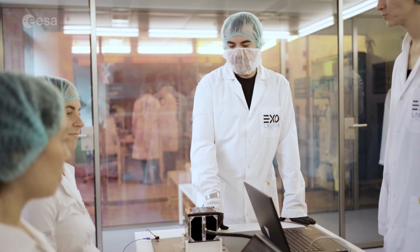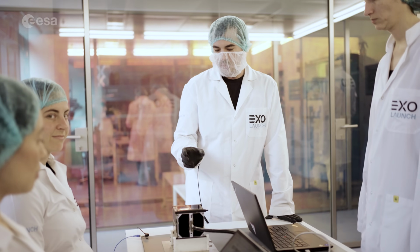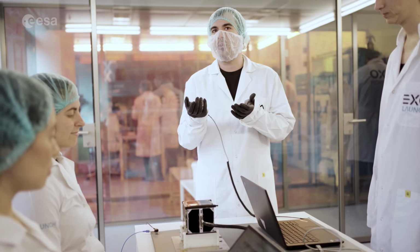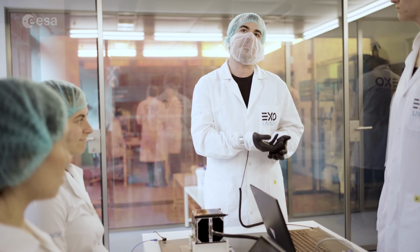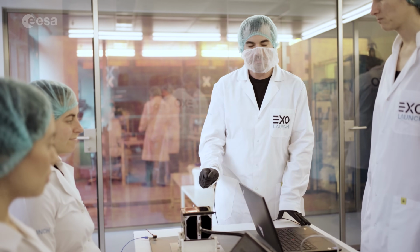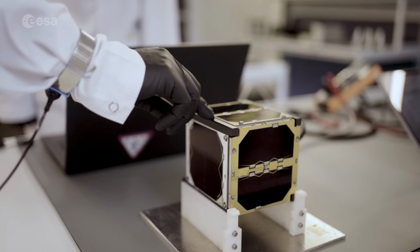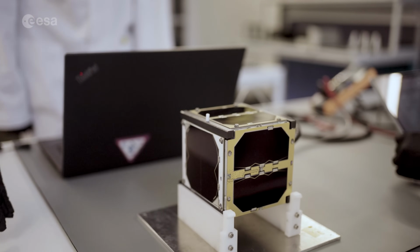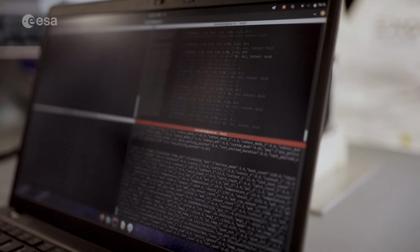Now we are going to do a battery power off test through the Q switches, which are in charge of, when the satellite is in the deployer, deactivating completely the satellite, so it doesn't power on inside of the deployer. Okay. And now when I release it, the satellite should boot up again. Now the satellite is booting up. We see all the OBC commands. It worked.